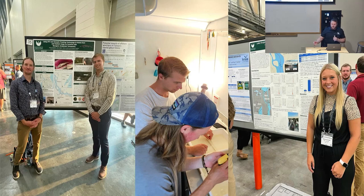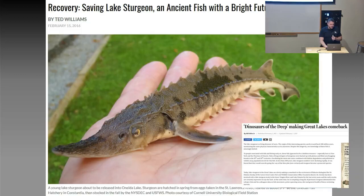This is a few of them and one undergrad here. We went to the National Conference of the American Fisheries Society in Grand Rapids. They had an opportunity to present their research there. So not only is the project facilitating conservation and management of sturgeon, but also facilitating the careers of all of these students that are involved with this project. And that's an important piece of this story as well.